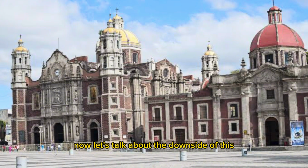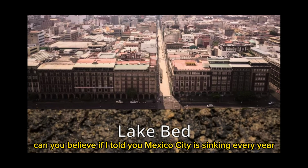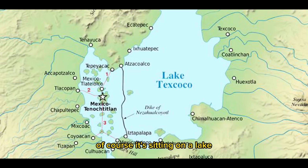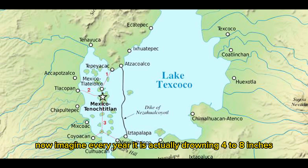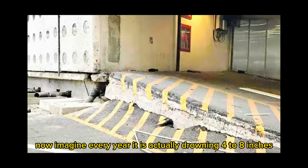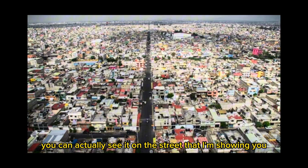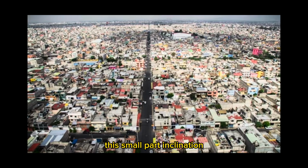Now let's talk about the downside of this. Can you believe if I told you Mexico City is sinking every year? Of course, it's sitting on a lake. This lake, called Lake Texcoco, is made of clay and silt. Now imagine every year it is actually sinking 4 to 8 inches. You can actually see it on this street that I'm showing you, this small inclination.